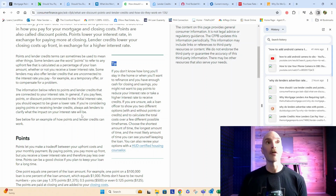Yes, they are out there. Yes, there are circumstances where someone has to pay points. For instance, if they have a really low credit score, sometimes they don't qualify for loans without points.